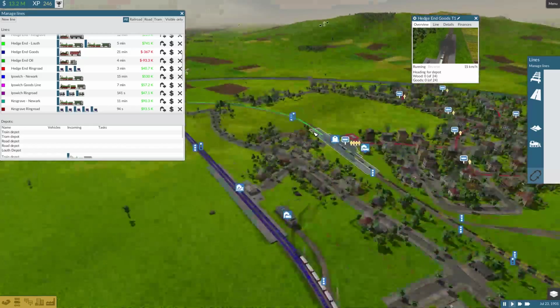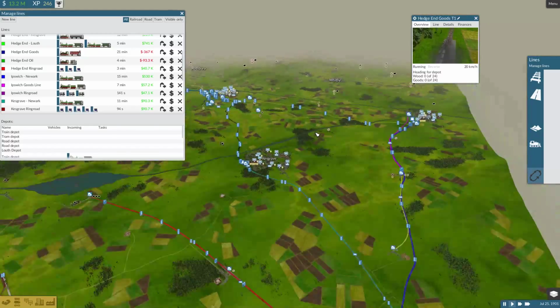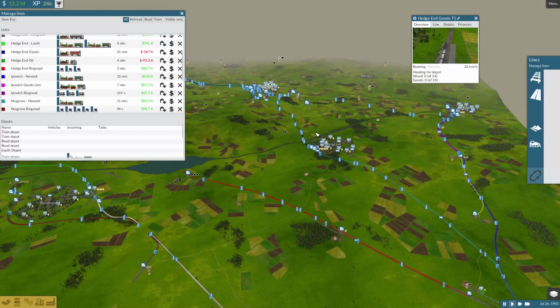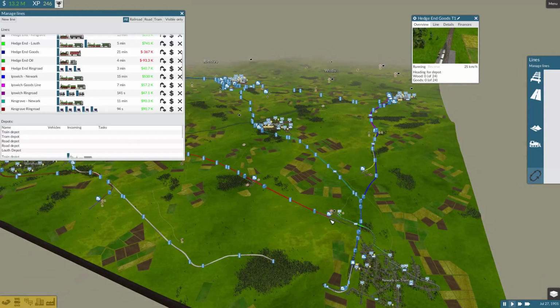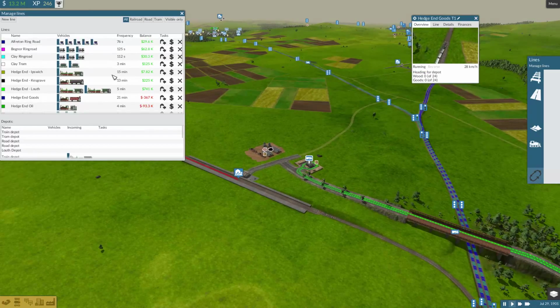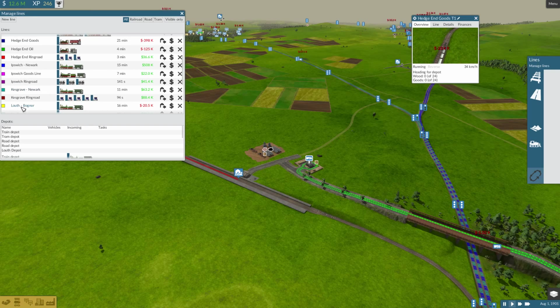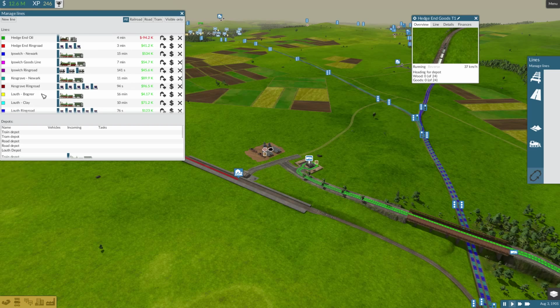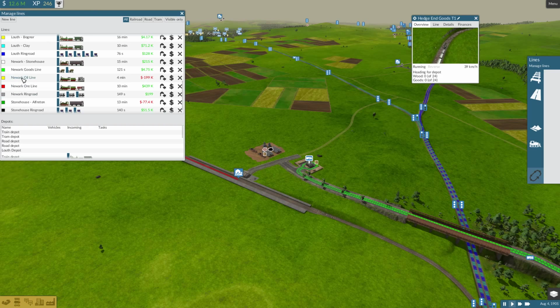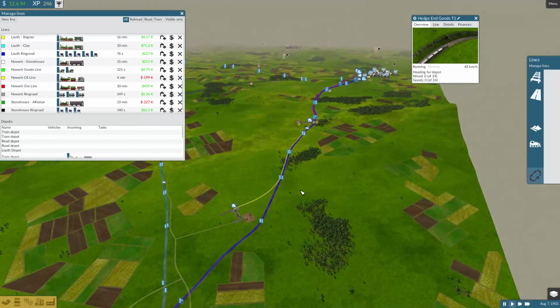Right. He's going. Right, where are we going to go next, guys? This is the question. I want to carry on developing goods for a bit, I think. We've got an excellent line going in there. Wow. Look at that. Let's have a look at these lines. Right. Hedge End goods is losing money. Hedge End oil is losing money. Mouth to Bognor is making money. Newark oil line. Okay, we need to have a look at that. Which is this one.